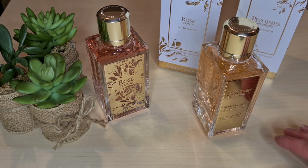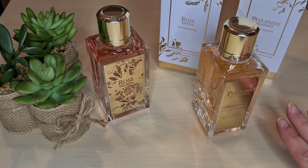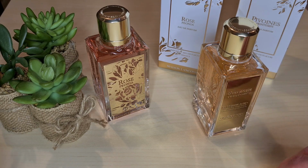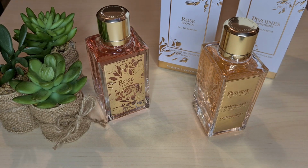Okay, we'll see. I may have a slight preference for this one because it's my taste. I love green fragrances and a bit less the fruity fragrances. So I still have a slight preference for Pivoines Printemps. Yeah, it's a bit waxy now. Funny on my skin. I don't know what they put inside, but yes.